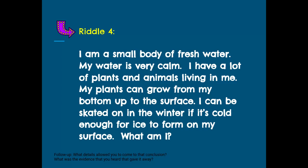Riddle number 4. I am a small body of fresh water. My water is very calm. I have a lot of plants and animals living in me. My plants can grow from my bottom up to the surface. I can be skated on in the winter if it's cold enough for ice to form on my surface. What am I?